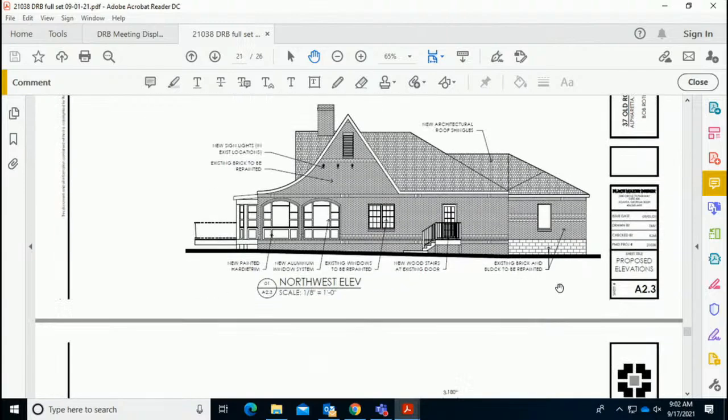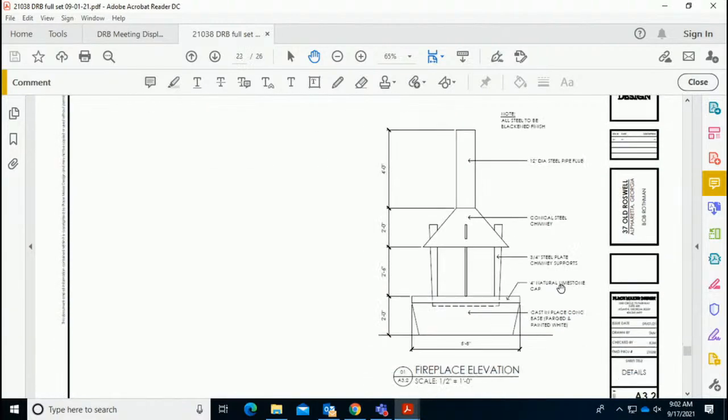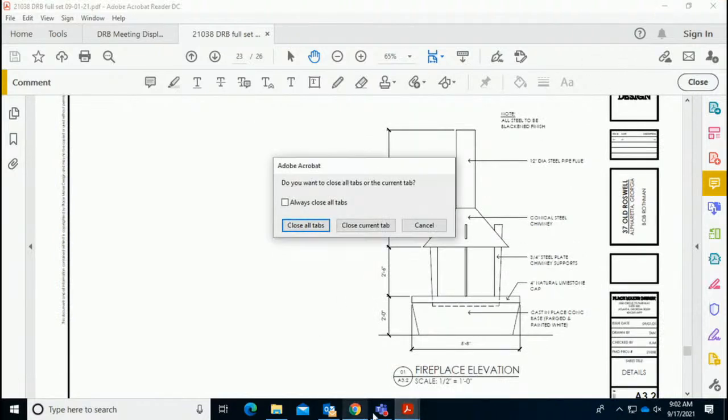Okay, any questions for 37 Old Roswell Street? None, there being none, let's adjourn the workshop session. Go get your coffee cups filled. Let's get back here in a couple minutes and get started with our public hearing. Thank you.